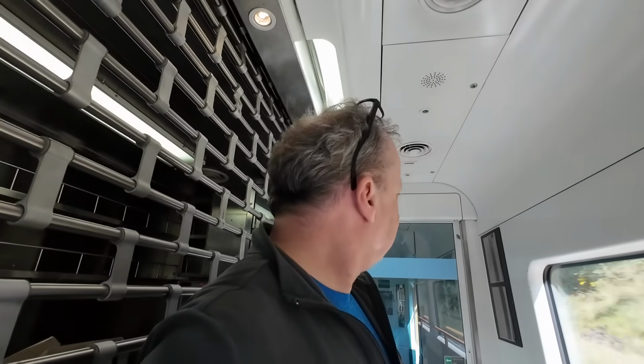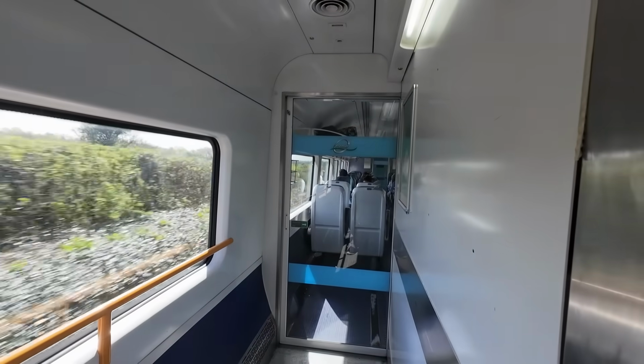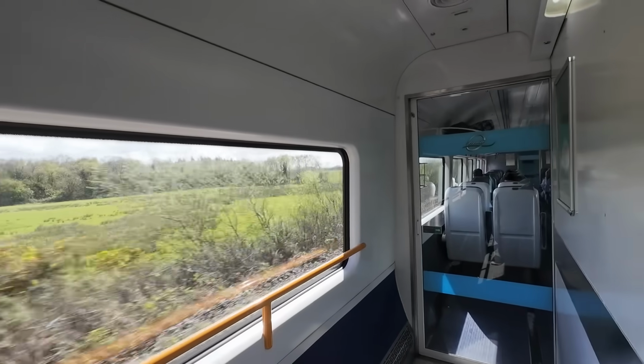Weather's picking up again, and that way to standard class, and it's not called first class, it's called Premier, and you can just see that on the door there. How much it differs from standard class, I'm not too sure. I'm going to have a look at that in a bit. But yeah, not bad at the moment. Quite enjoying it.